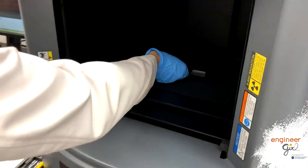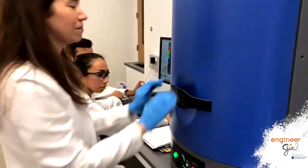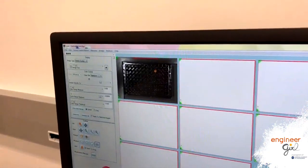Do you want to show how to sweep? Yes. Which sweep are you guys on? So you see one of them popping up there.